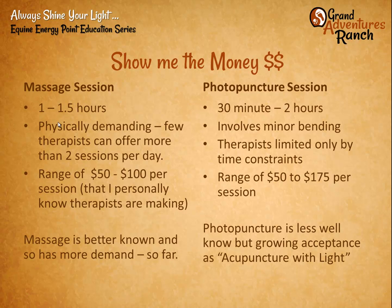The massage therapists I have talked to in the last year, most of them are getting paid anywhere from $50 to $100. I talked to one that was only getting $35, but I thought she was way underpricing herself. And some that had really good customers are getting about $100 a session. It is better known. People know to ask for massage. So if they see a massage therapist at a show, they're going to go, oh, I'd really like to have that done. I know it'll help my horse. So it can have more demand so far.